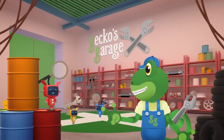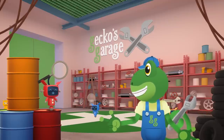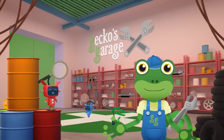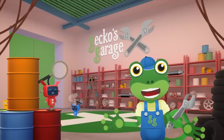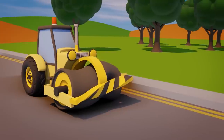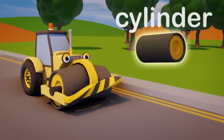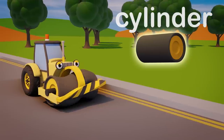The mechanicals are getting the garage ready for our poorly friend, Rick the road roller. Rick carries a big heavy drum in front of him, which he uses to flatten roads. That makes them nice and smooth. Rick's drum should be a cylinder shape, but that smash from Ryan has made it go all wonky.